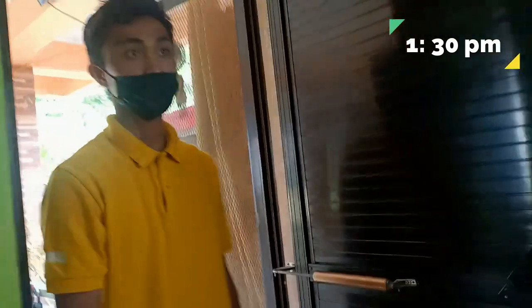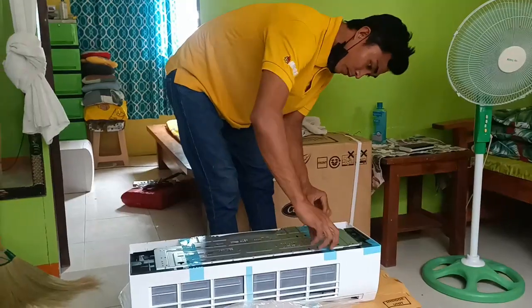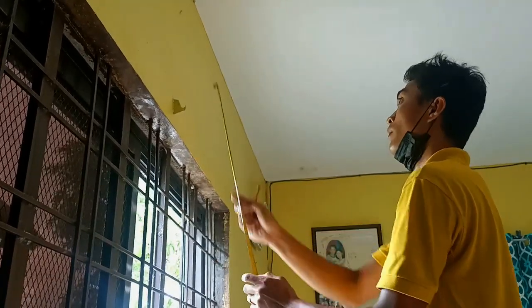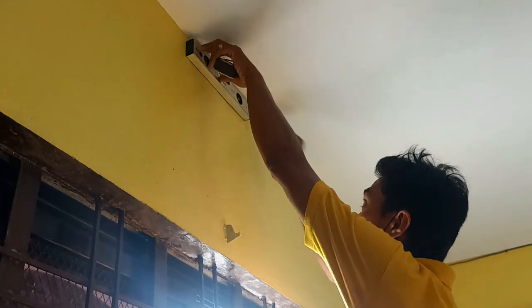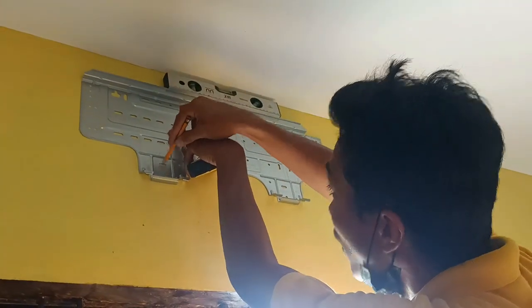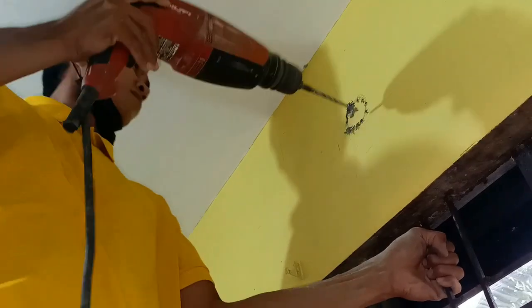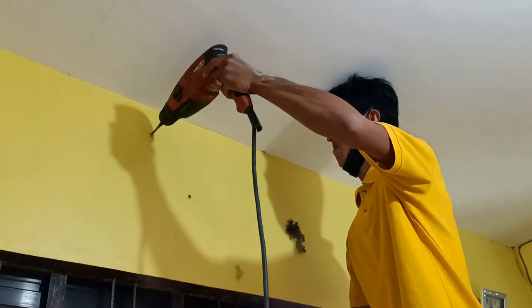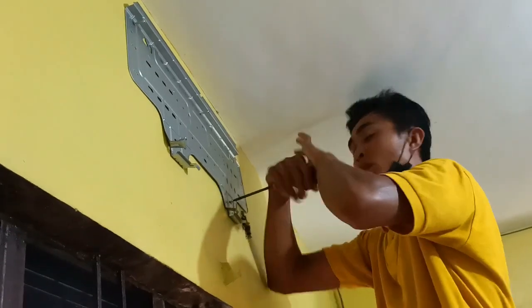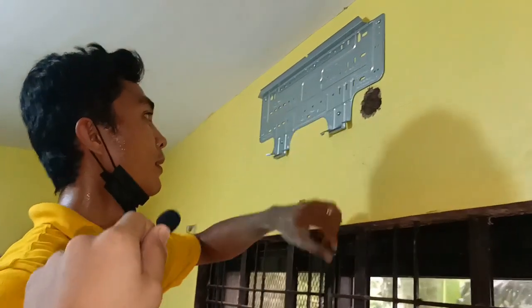Anyways, Jonnel then goes inside the house where he unboxes the indoor unit and prepares it to be installed. Measuring is key to installing the unit correctly. Using a level bar and a pencil, he skillfully measures where he would make holes. After that, he drills the circle outlines using a hand drill and installs the bracket that will hold the indoor unit. Why did you make a big hole on this side?